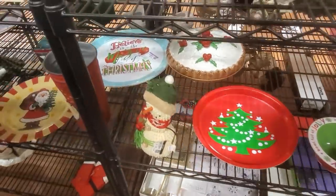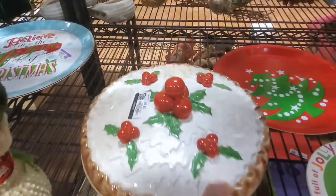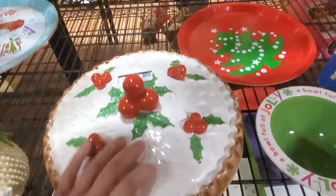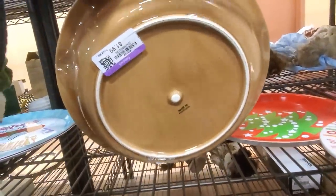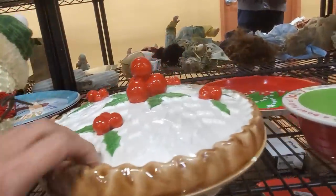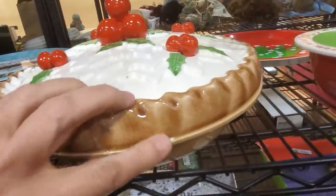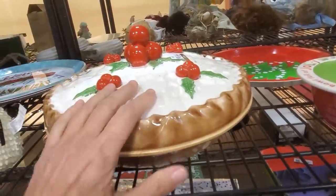Okay, I am such a sucker for these pie holders that are in the shape of a pie. This one's obviously a Christmas pie. And I did contemplate getting it. It was only $1.99. And then I spotted the chip. And that just helped me make the decision to leave it on the shelf. I'm sure someone will give it a good home, though. But I do love these.